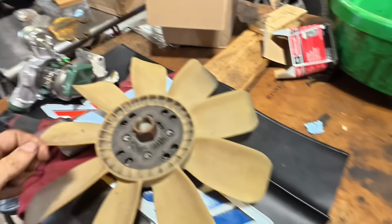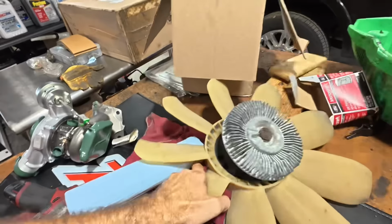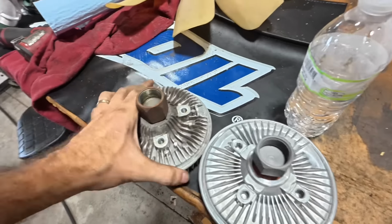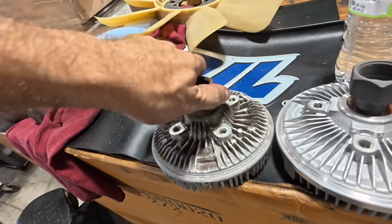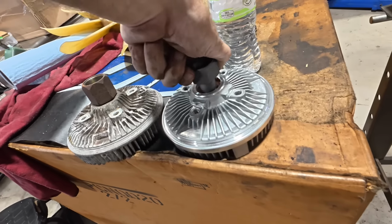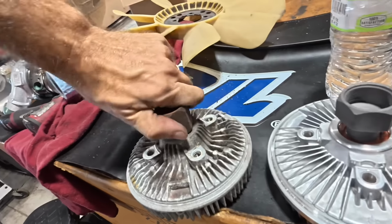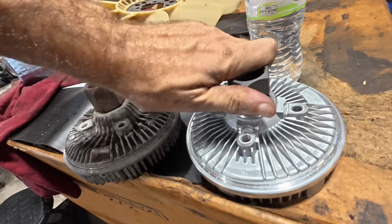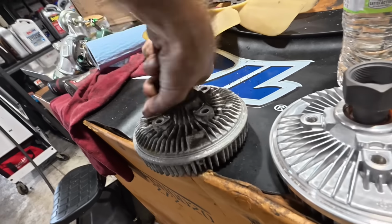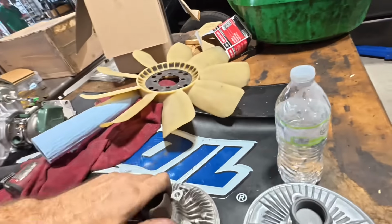Yeah. It's stuck. It's unstuck. There we go. So let's do a quick compare. I know you guys can't feel this. That one turns. I feel more resistance out of this one than I do out of this one. Yeah, this one's even getting a little lighter as we keep turning. This one is not. Okay.